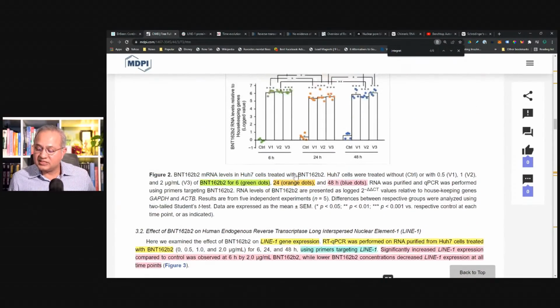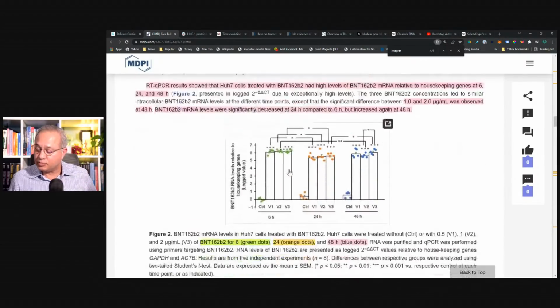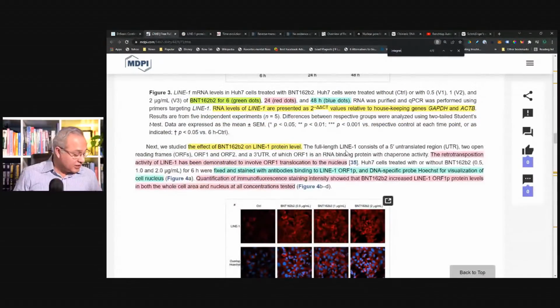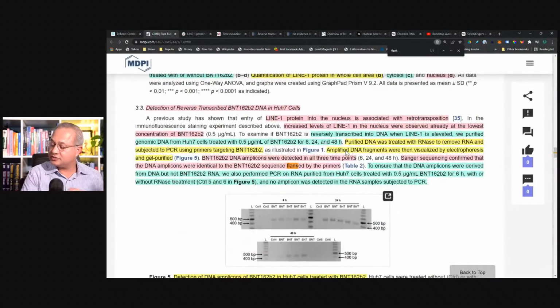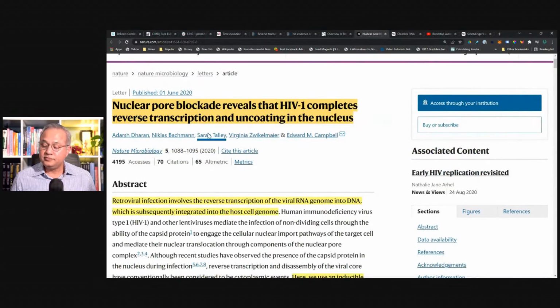Okay, so I am missing it, and when I start searching while you are waiting, I become confused and blind. But over here, if I search for the word flank, Sanger sequencing confirmed that the DNA amplicons were identical to the BioNTech BNT162B2 sequence flanked by the primers, to ensure that it was a complete DNA, meaning one complete piece that can function. So they saw that back here. Here they're saying that it happens inside the nucleus.